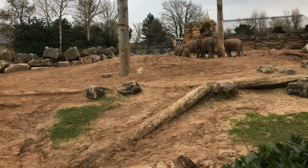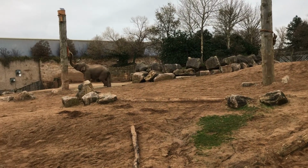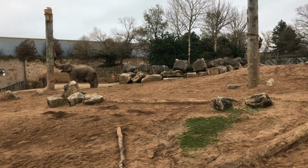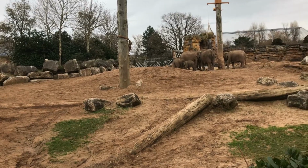Let's have a look. Look at the little baby. I just want to take it. I would rather have an elephant than the baby one. I would take it home. I got the another daddy.